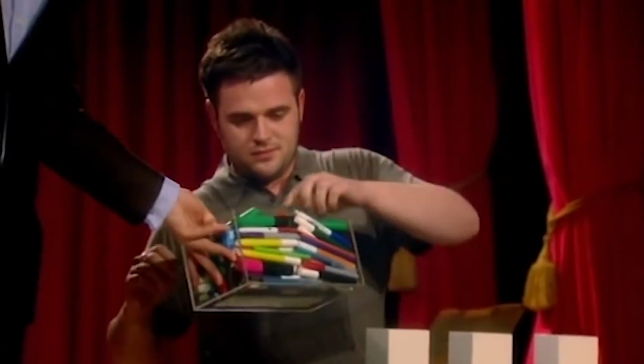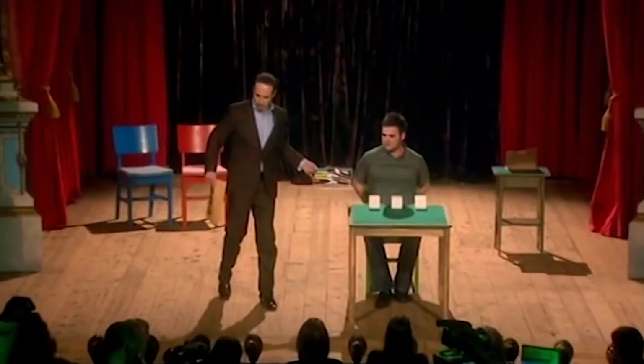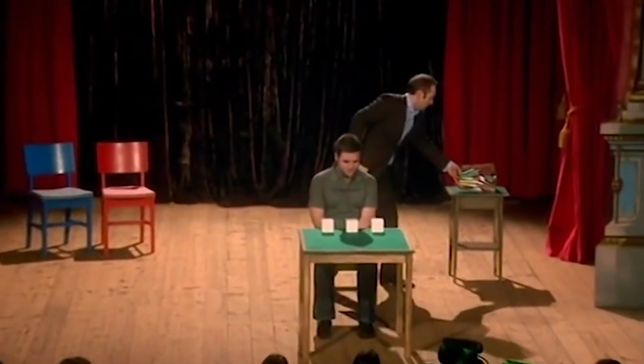And also, I need you to pick a pen. There are a whole bunch of pens. I don't want to see which one you take, so just take it and put it behind your back or cover it up or put it in your pocket or something. Good. OK, so Joe, you have on the table here 3 white blocks.